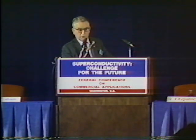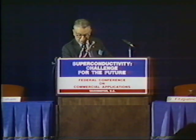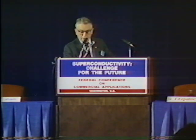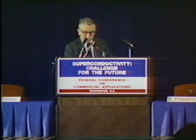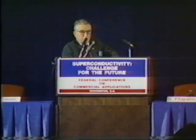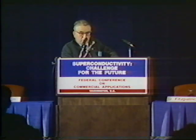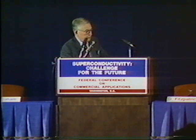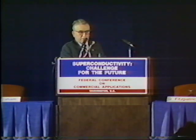It may be possible to eliminate this effect by new techniques of preparation, but I don't know of anyone that's really succeeded in doing that. I know of people who have made improvements, but we haven't gotten rid of it totally. I've said nothing about the multifilamentary nature of conventional magnet conductors that are used today. So it may be possible, it may be required in some cases, certainly in AC situations where AC losses are important, to build some kind of superconductor filaments into the conductors.